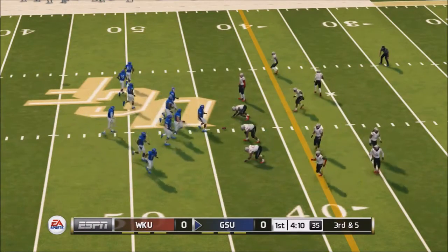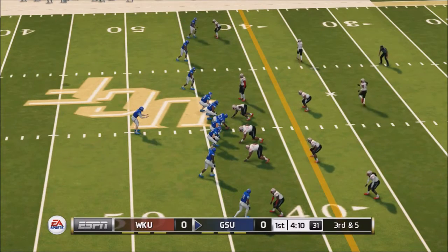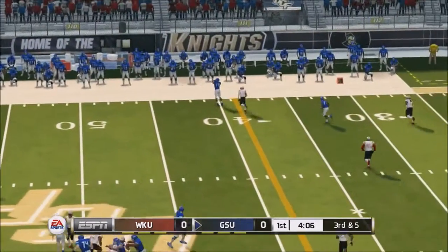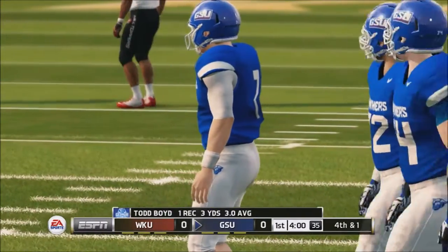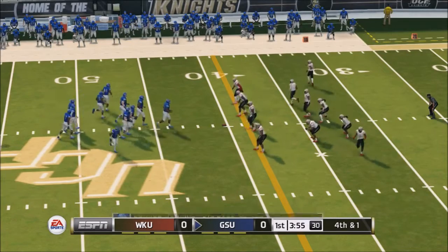3rd down. They come out in a 5-wide set. Oh, so close, but they fall short of the first down. You got to throw the ball a little deeper next time. Don't take any chances of coming up short. Looks like they've decided to go for it here.